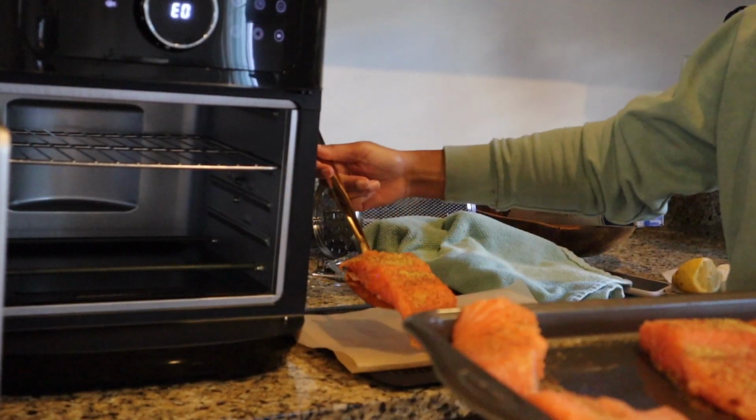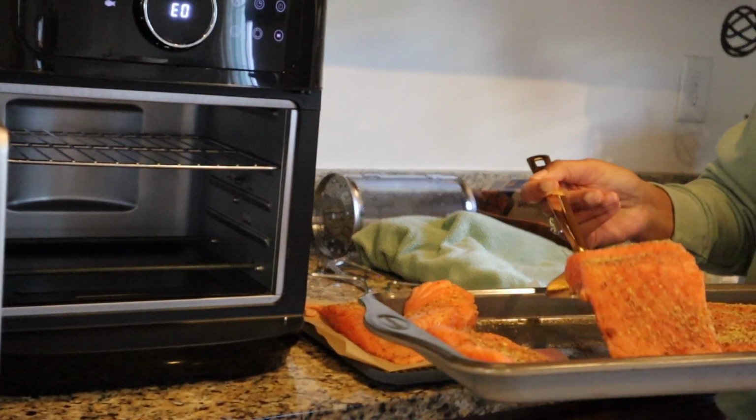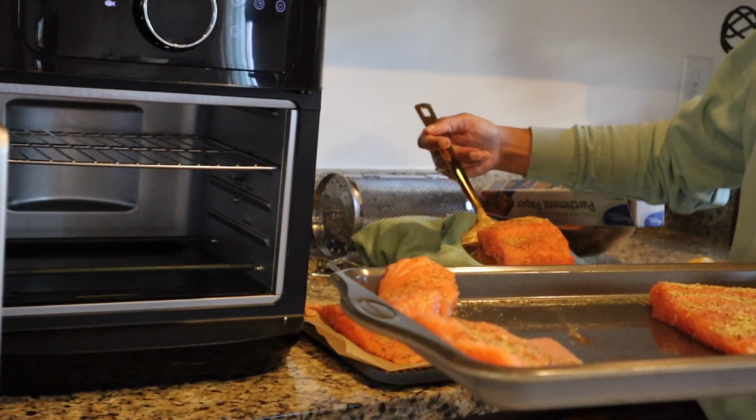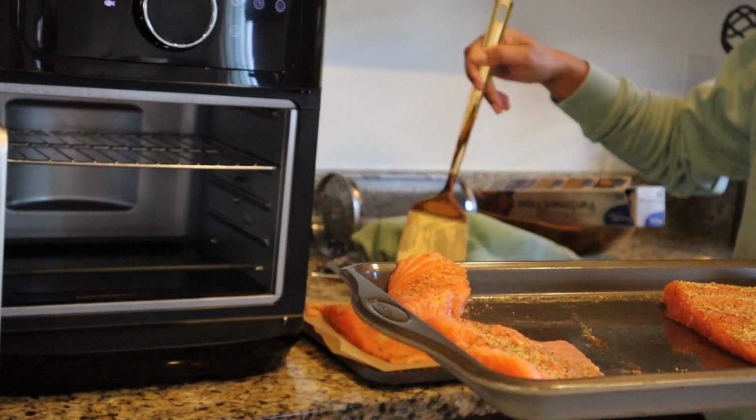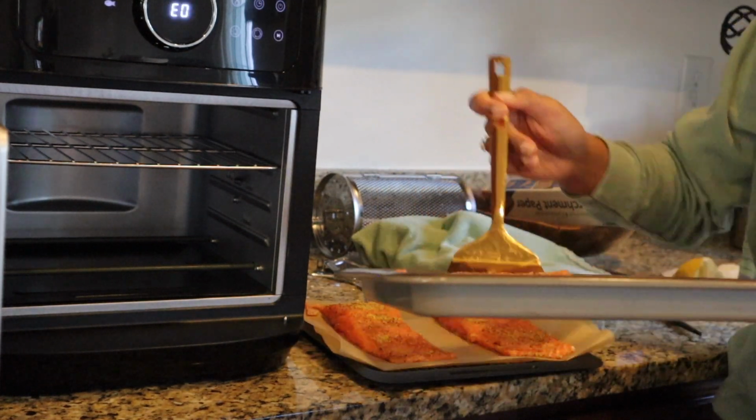I like to purchase a whole piece of salmon, season it, then cut it up into strips, cook what we're using for the day, then I'll just put the rest in freezer bags and freeze it individually. Using an air fryer and making salmon is so easy and quick. Eating fresh cooked salmon always works for me.